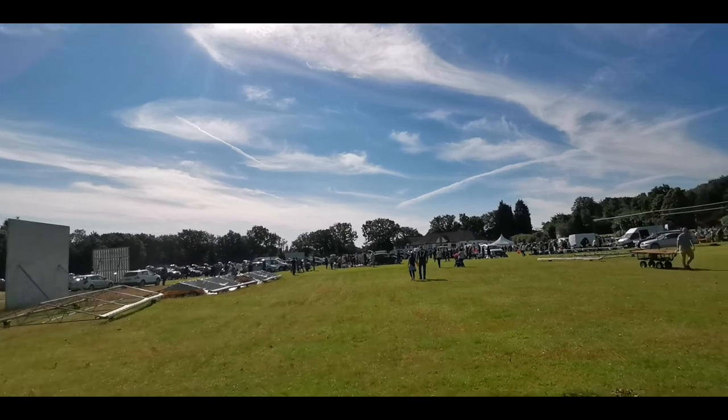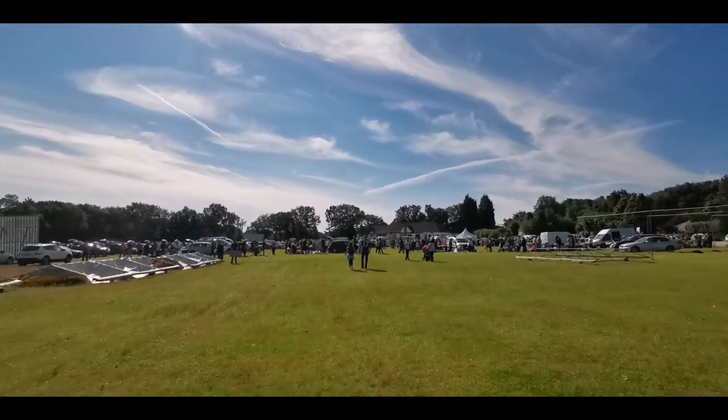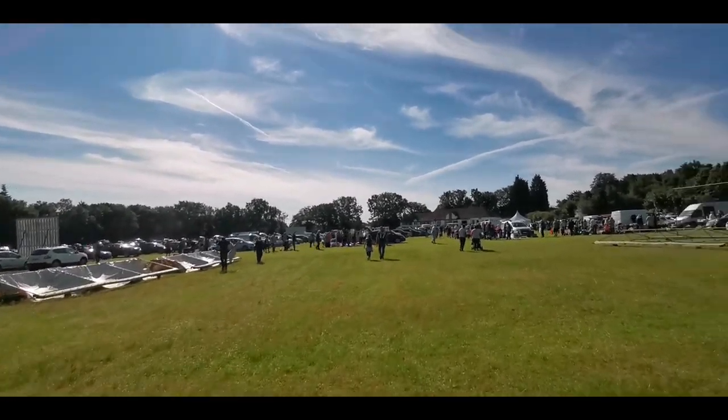See, that's your car boot over there. It's quite large because the weather is really good, as you can see. It's nice and sunny.